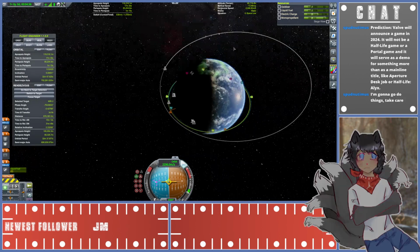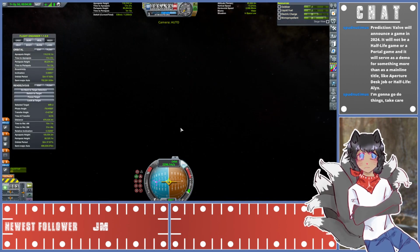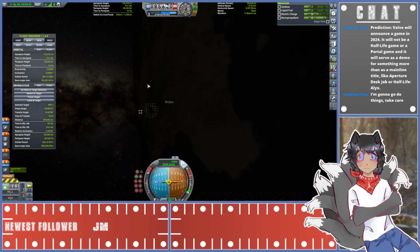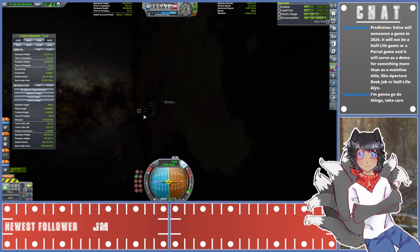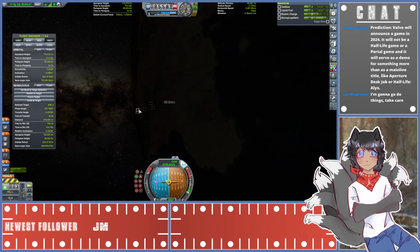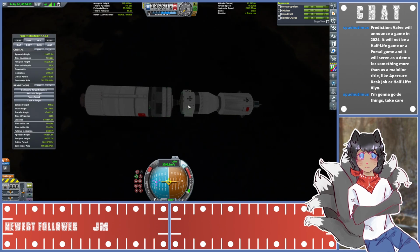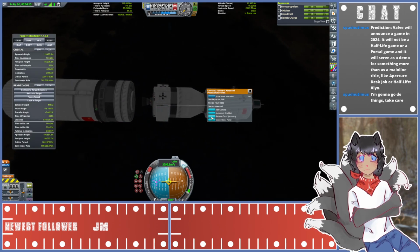So. Yay, we're in an orbit. Our spacecraft, there it is. I love how you can still see the... oh no, it's disappearing. The debris ring that we unceremoniously imparted upon the world.